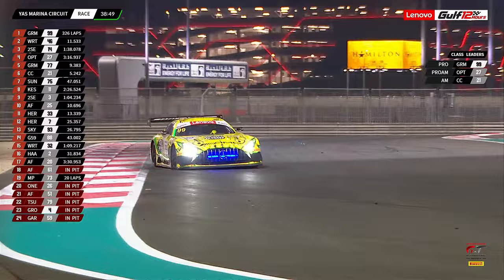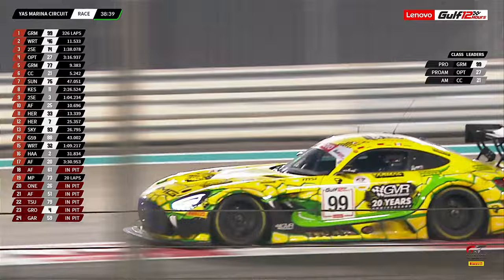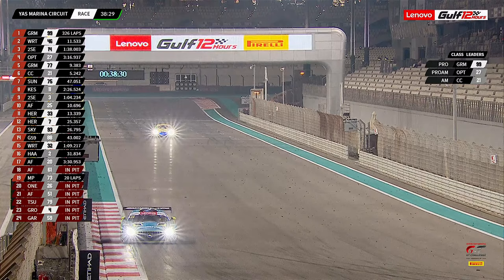Still, Maro Engel continues on his merry way. He's not pushing quite as much, I don't think, because you could just see the amount of gap that he was leaving between the edge of the car and the Armco barrier. That's at least probably 2 or 3 inches further away from the barrier than he was earlier on. So just that alone tells you that he's got something in reserve. Yeah, I still think he's being careful.